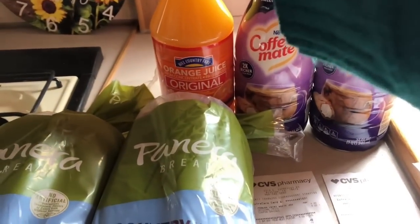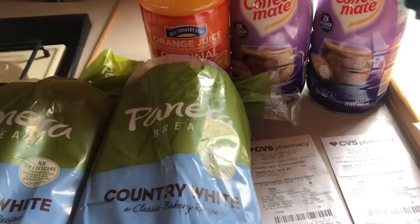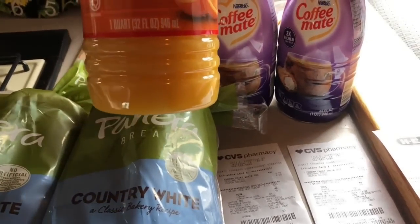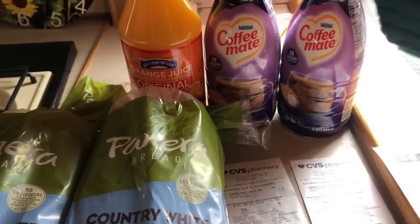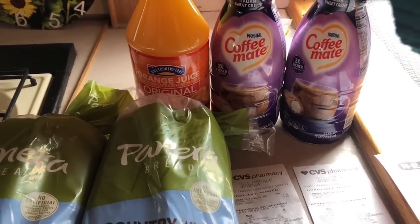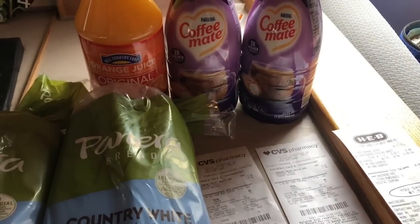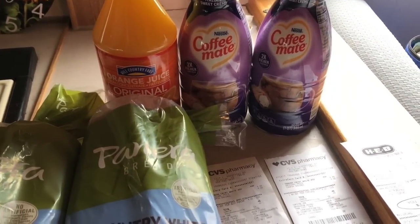I got my orange juice finally, which was 32 ounces, and it was $1.98. Now, if you double this, that's going to make it like $3.96 for 64 ounces. That's a really good deal because the other name brands are 52 ounces and 59 ounces for $3.98. So this was actually a better deal being in the smaller size and being the store brand, and that's all I need to make my smoothies with.